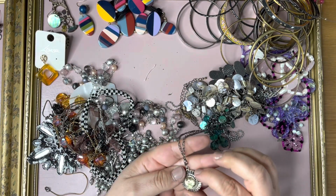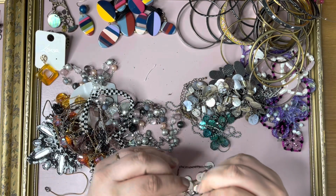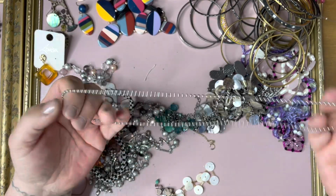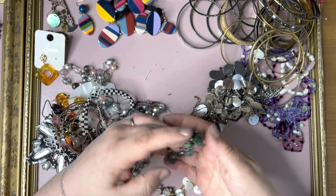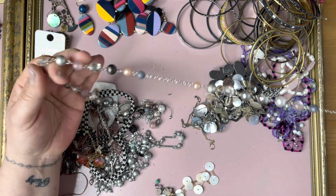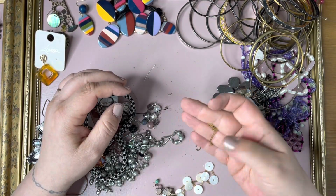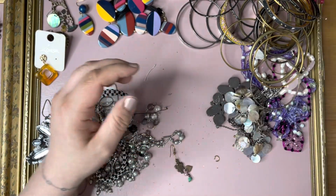What are you? So many books, so little time. Job lot. Dog tag chain. Broken. Apart, that stuff that was broken. You are also broken. Broken. It's going to go.